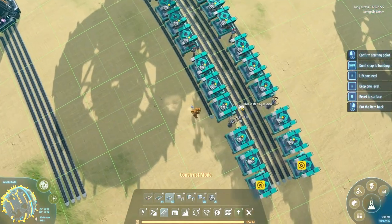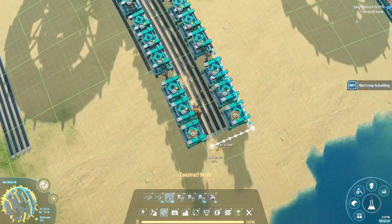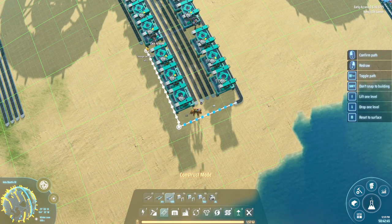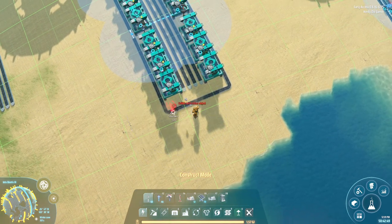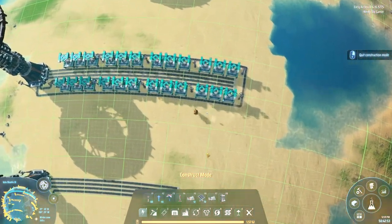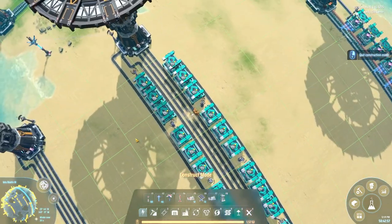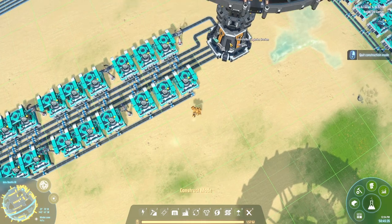So. Here to down here. Let's come out here like that, and some power. Okay. Then all we need is a ton of inserters. So I'll be right back. All right, all the sorters are in place.